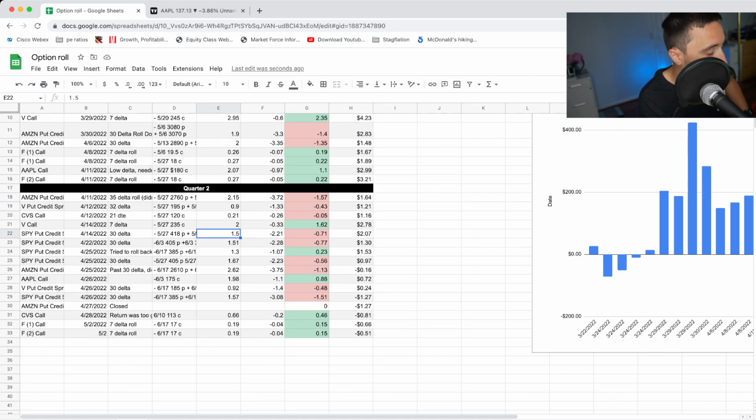Now when we look at our specific trades, we can see that Amazon did again kill us with a 35 delta roll. Unfortunately, I didn't notice that this had moved wildly in the wrong direction. So I took a $157 loss here. We were still at $164 in profit. So not terrible, but it was just continuing to dogpile on us.